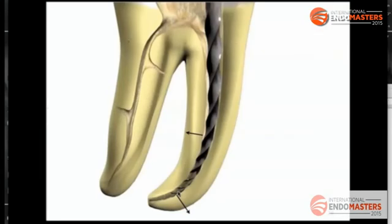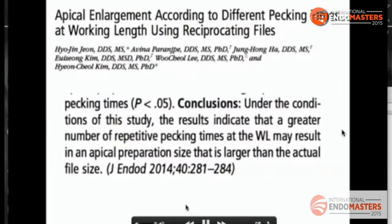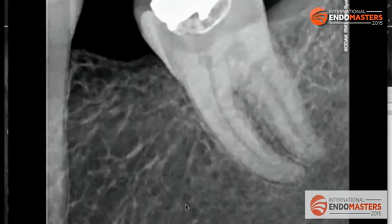So we have to take care mostly when we are using bigger files. We can see also this article. This is also interesting because when we work with a file and we do too much pecking motion, going inside, outside, we can transport the canal also. So the two choices are not to spend too much time at working length, and not to do many pecking motions when the file is going inside the canal.